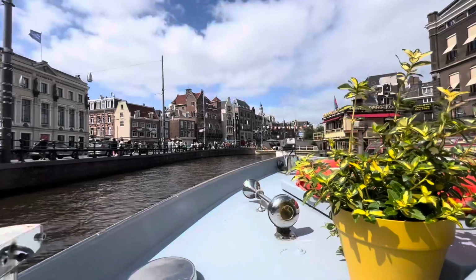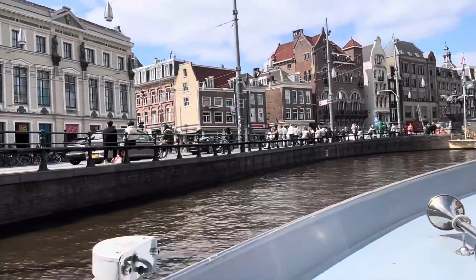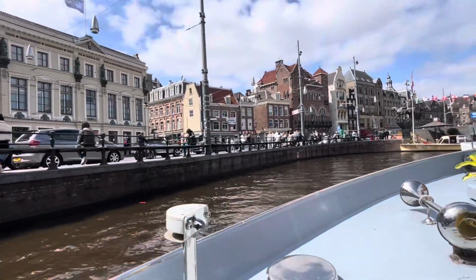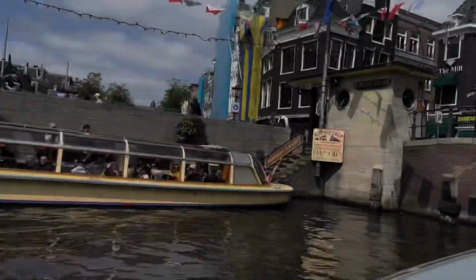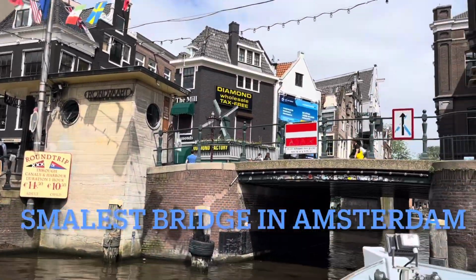Going on this one. Yeah, yeah. You hear that, people? That's why you definitely need to use an open boat. There's many reasons for that. Smallest bridge in Amsterdam. And it's 14 meters.